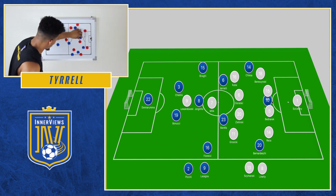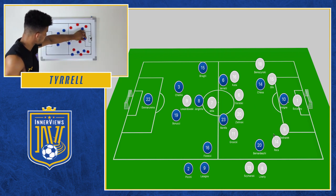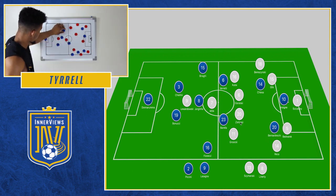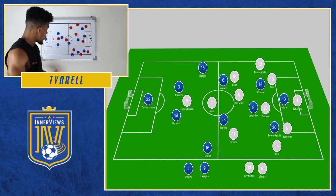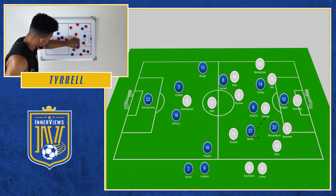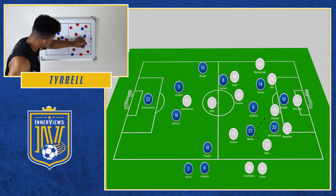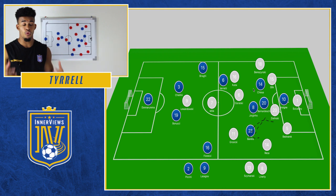You have Insigne pushing out to the keeper. You have the wider players also pushing out, and what happens there is that the ball is played to Zielinski, who is quickly closed down by Jorginho, and when he tries to play the pass into Reka, Barella intercepts it. Now with Barella intercepting it and pushing forward, he plays it to Bernardeschi, who easily rolls Zielinski and fires a shot over the net. Warning signs for Poland, but that was how Italy were able to prevent them from playing out of the back.